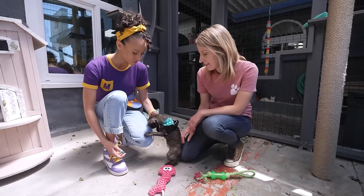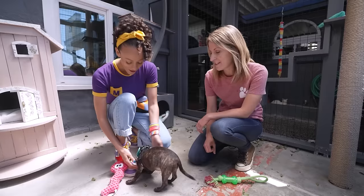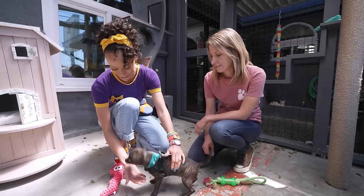And where do you get all of these toys? They have so many fun things to play with here. We get a lot of it donated. Oh, people have extra supplies, they donate them to us. And yeah, it's a big help for us. Whoa, what a great idea to donate toys for these dogs and cats to play with.